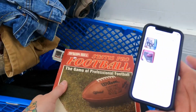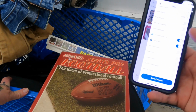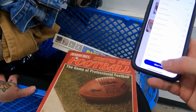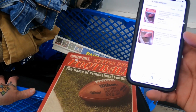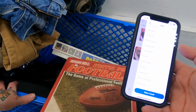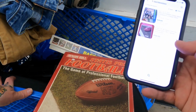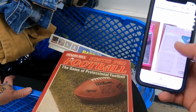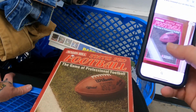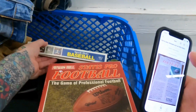Just one of those things where there's not a lot on it. So there's one sold. Let's see how many are listed. One listed, and the one listed is for $26 plus $10 shipping. So again, it's a cool thing, but I don't realistically think that the market is there. But I could be wrong. Would you guys pass up on this? I'm about to scan the baseball one next.